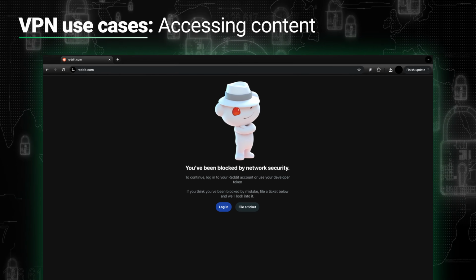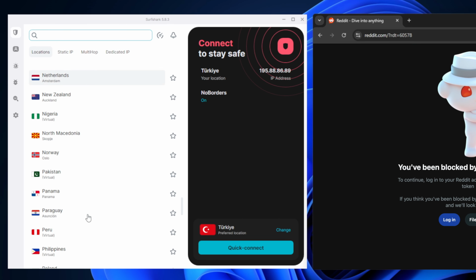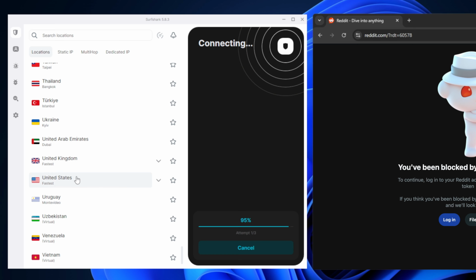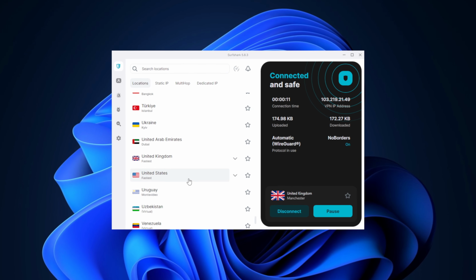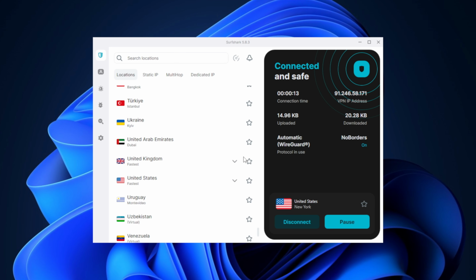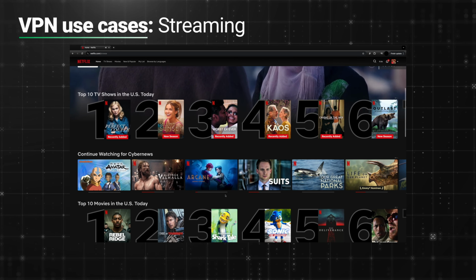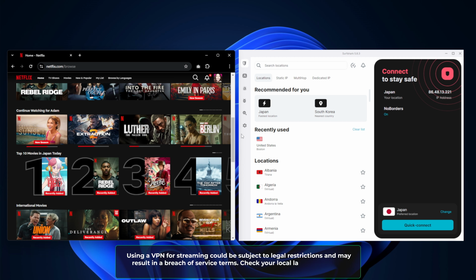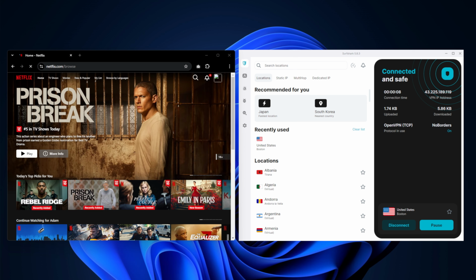Now, a much more common VPN use case is accessing content. You can get a VPN to open websites that might not be available in your location. Doing this is as easy as connecting to a server in a different country. The only downside is that some VPN servers can get blocked, but if you choose a reputable provider, fixing that is often as easy as switching to a different server. So going by this logic, is VPN good for streaming? Absolutely. For example, if you're traveling from the US to a different country and still want to see US shows, simply choose a server back home.